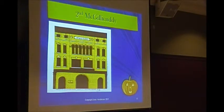For some years, Bliss Business College was in the McGillicuddy block.